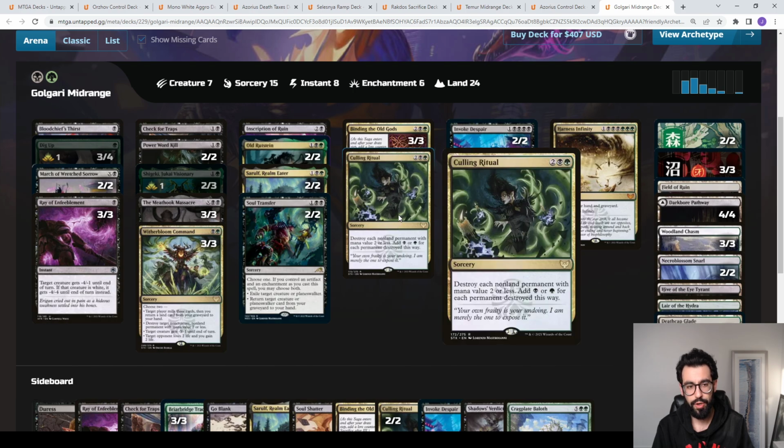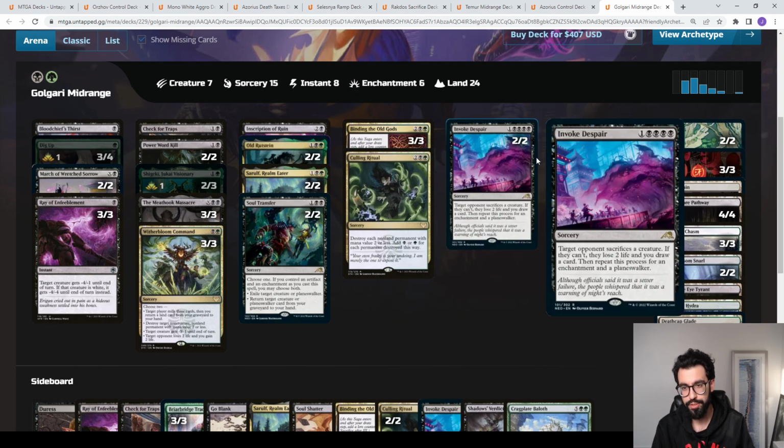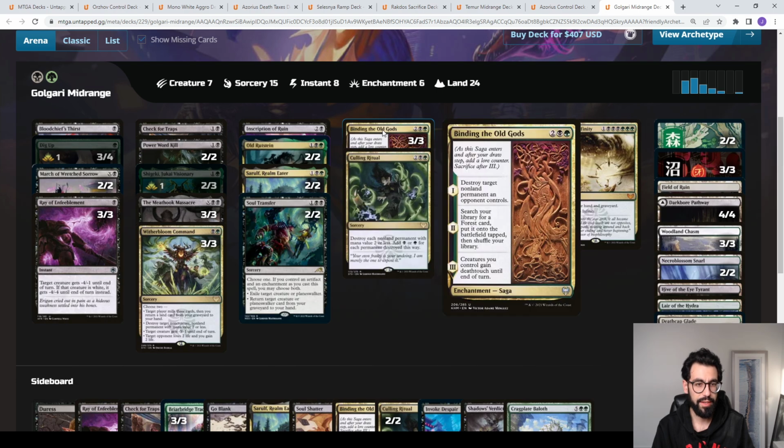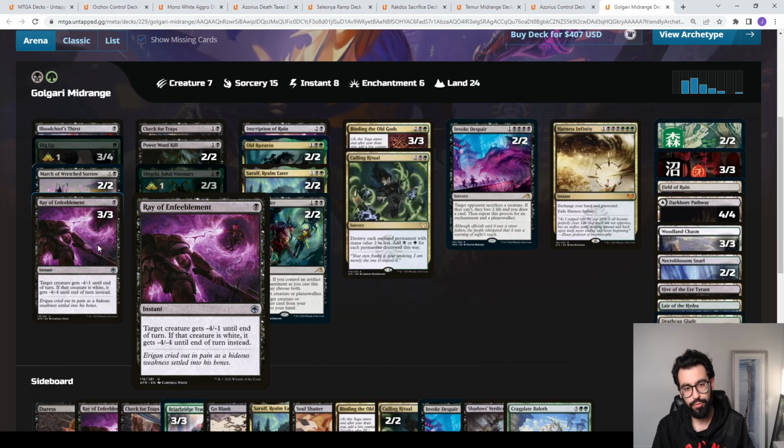You have a sweeper in Calling Ritual that can also ramp you into other things. Like I could see a potential board state where you Calling Ritual into Invoke Despair. You got bindings, you got inscriptions. Interesting choice. They're going for 3 main board Ray of Enfeeblements, really main boarding for mono white.